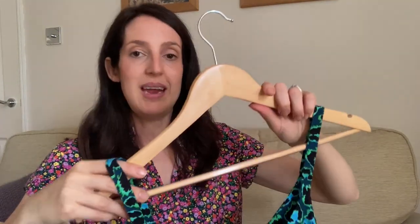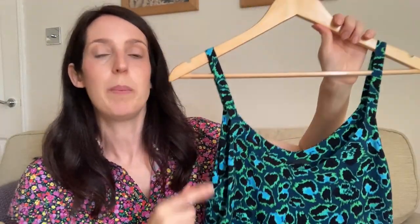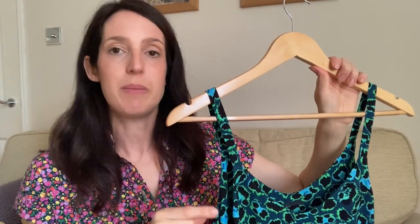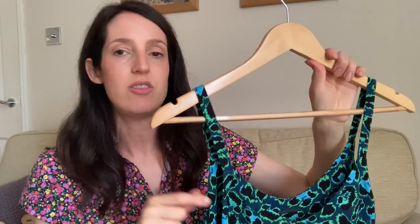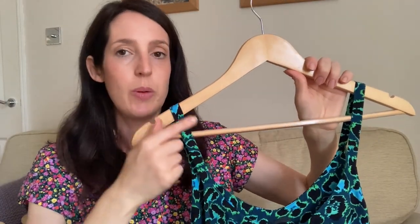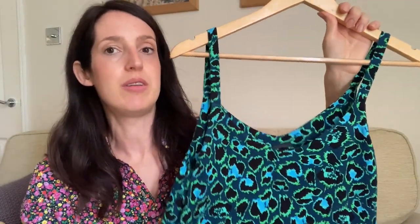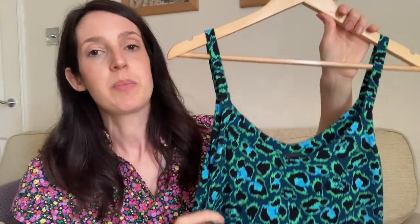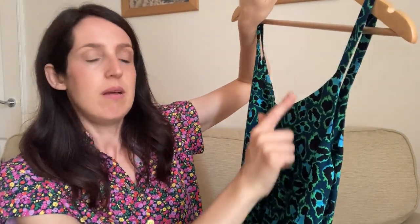And in terms of adjustments I made to the cami pattern at the top here, I widened the shoulder straps slightly because the shoulder straps on the pattern are designed to be quite narrow spaghetti straps. I wanted to make sure I had a bit more bra strap coverage because I might want to wear a bra underneath this one. So I just widened them wide enough to cover my bra straps. And then I also brought the back of the pattern up because the Ogden cami has quite a deep V at the back.